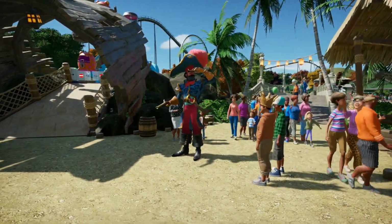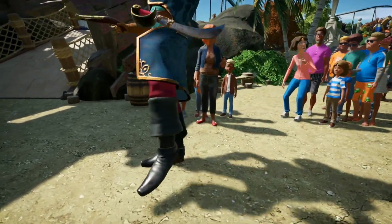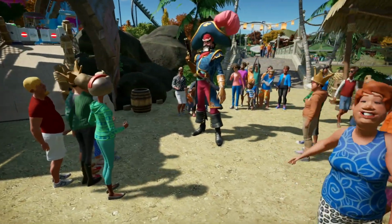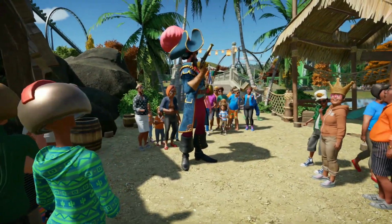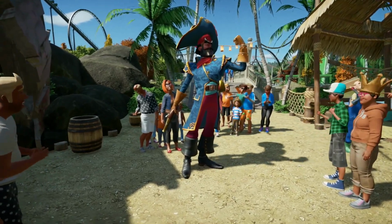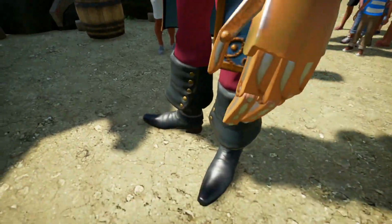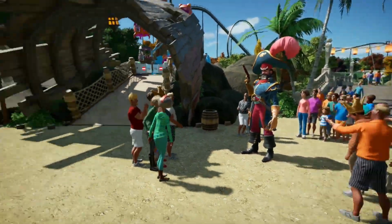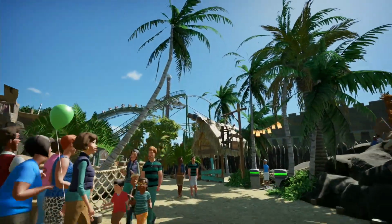I'll tell you one thing I've always wondered about this chap, right? Is he supposed to be on stilts? Because he is ridiculously tall, if not. You look at the height of the guest there. He's got to be on stilts, surely. Should we see what's in his boot? Should we see? Oh, no, nothing. I'm hoping he's on stilts because he is ridiculously tall otherwise.